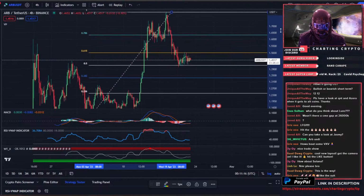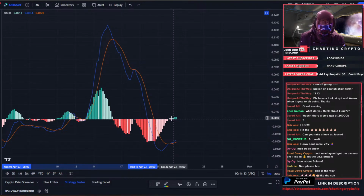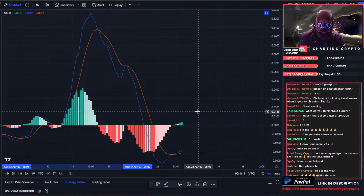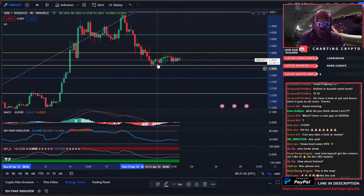So it looks like ARB right now is consolidating between the 0.5 and 0.618 area. We're really not having any large bullish movement here. Yes, the MACD is green. Yes, we're having engulfing candles, but very, very small engulfing candles. We don't want small engulfing candles. We want huge engulfing candles. Small engulfing candles show weakness. Small engulfing candles show that the bears are trying to take over.